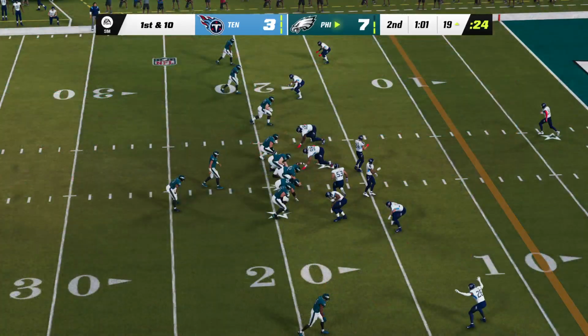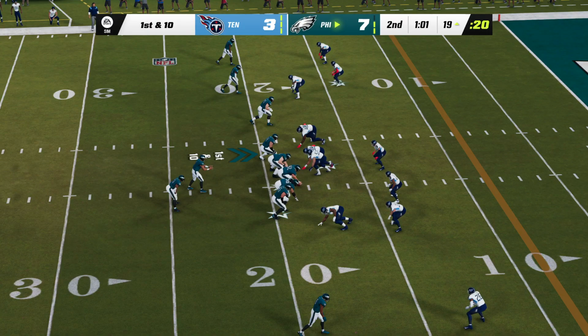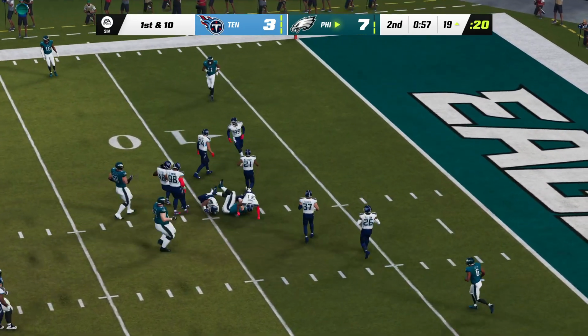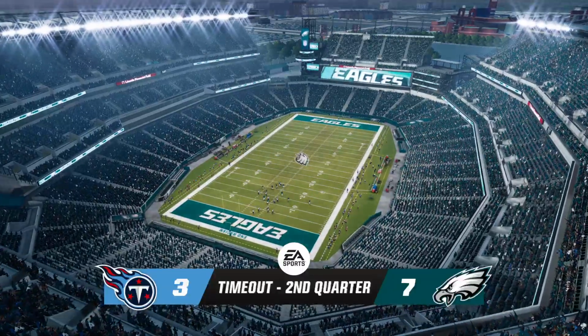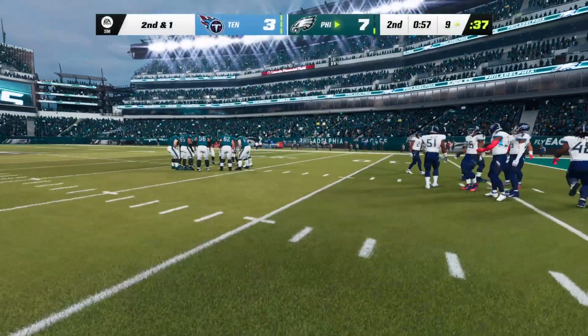So here's a first and 10 now, down inside the 20. Hurts. Firing quickly here, and that's complete. Now another timeout called for by the offense, as the stoppage will come with a little under a minute to go in this first half.